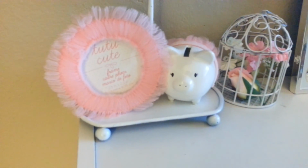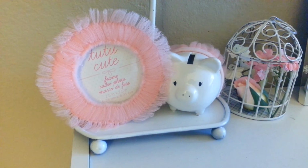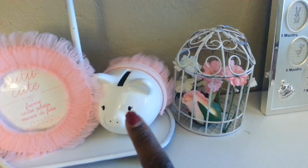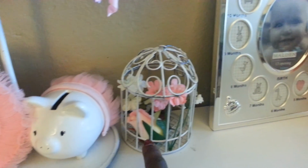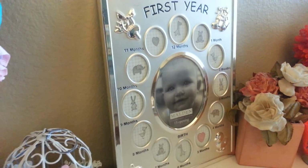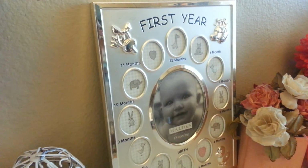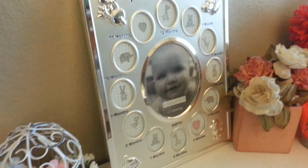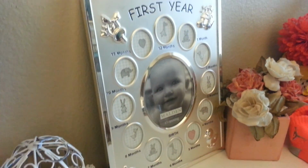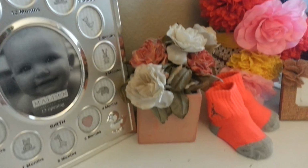So we have a picture frame right here, and it doesn't have anything in it yet, but when I get some pictures of her, I'll be able to put that in there, as well as her little tutu bank. And it's just a bird cage with some flowers in it. And then I have the first year photo frame right here. We actually got this for Preston's baby shower, and we never used it or put the pictures in it. So I just set it on her dresser. To be honest, I'm not sure if I'm going to use it. I'll try to use it. Let me put it like that.